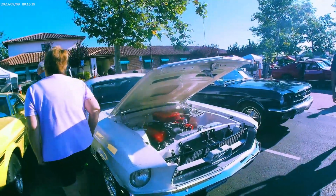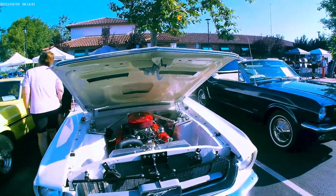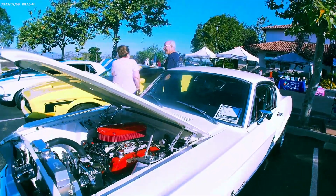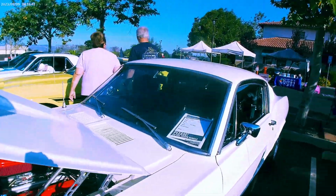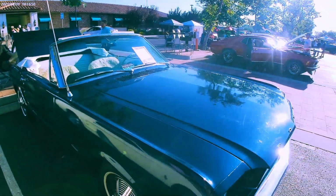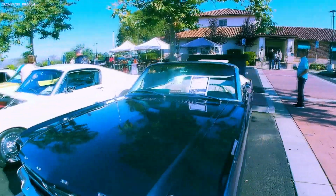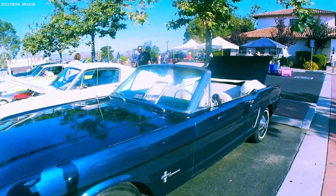Cars are out and force. Street racing machines ready for action. Let's see what year is this one? 67. Look at that. Ford Mustang at 65. Convertible. Very good.